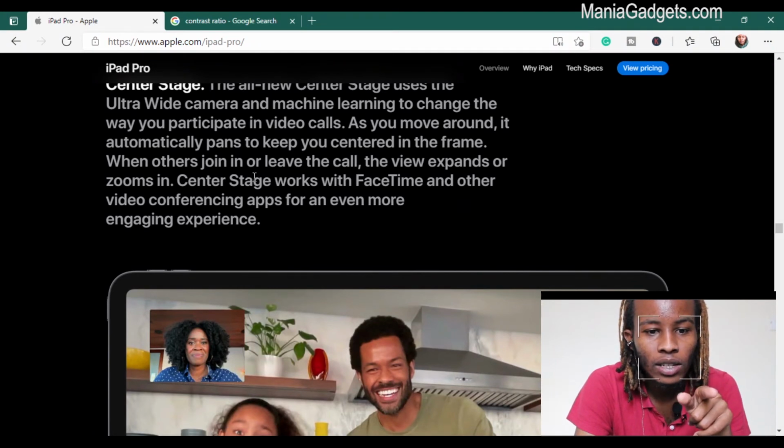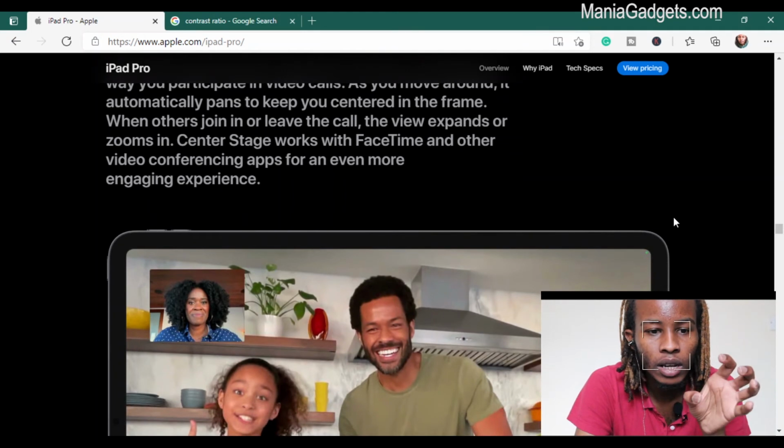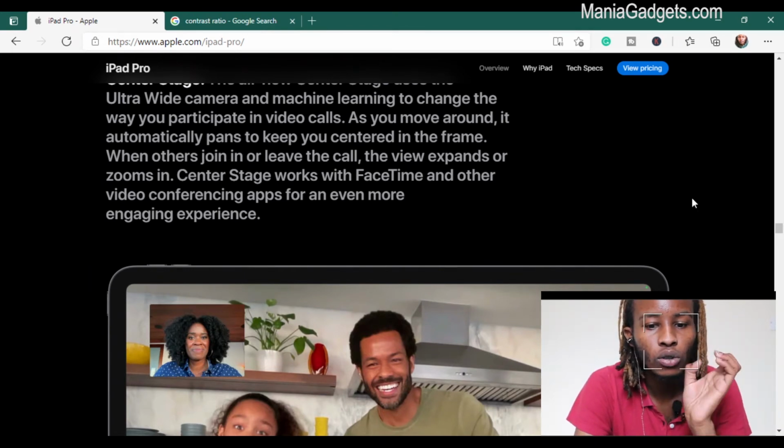When others join or leave the call, the view expands or zooms in. Center Stage works with FaceTime and other video conferencing apps for an even more engaging experience. As you move around, it automatically pans to keep you centered in the frame. When others join or leave the call, the view expands or zooms in.